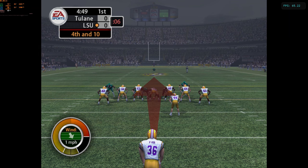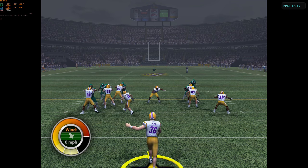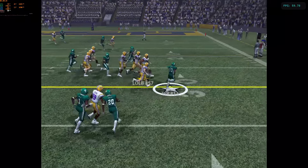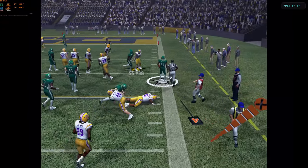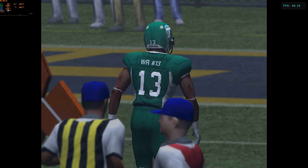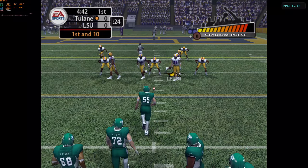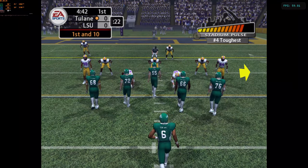Send out the punting unit. Number 13. Didn't get all of that one. Number 13 takes it at the 33. Now the offense will come out and see if they can get an early lead on their first drive. And they'll look to capitalize on a good field position here.